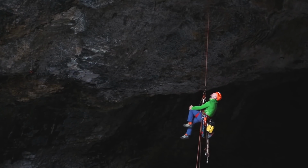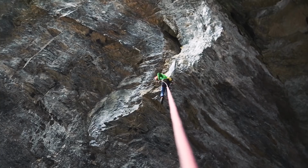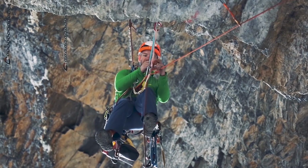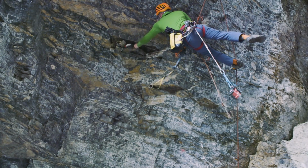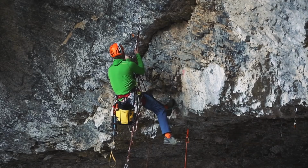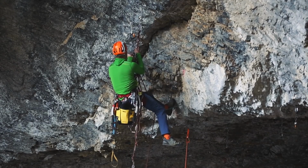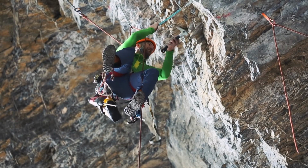I've come to realize that the hardest of hard mixed or dry tooling routes aren't found. Those holds don't exist. Not only are you putting bolts in, but you put a bolt in, then you have to clean the choss away, then you have to put the holds in. It is exhausting. It's taken a ton of effort, just hours and hours of bolting, and now this route is like an hour away from being finished, so I'm pretty excited about that. This thing's gonna go down for sure.